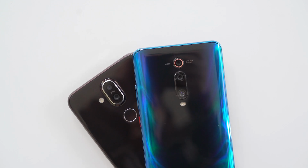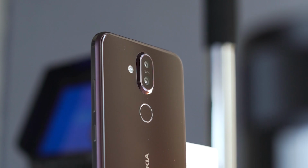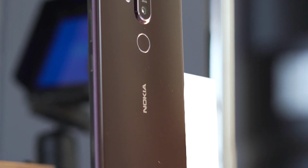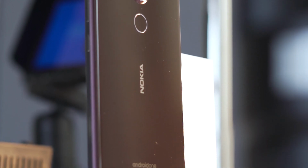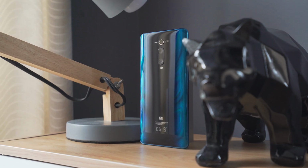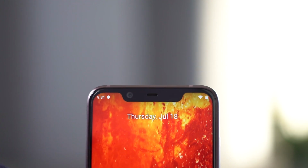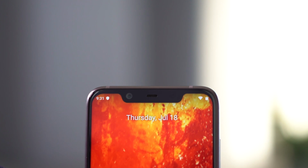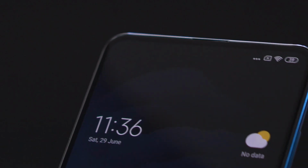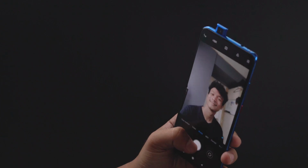At the back, both devices' rear cameras are positioned in the middle and placed vertically. For the 8.1, you'll find the dual rear cameras, LED flash, a rear-mounted fingerprint scanner, along with your Nokia and Android One logos. And for the Mi 9T, you'll find its triple rear cameras. In front, the 8.1 has a thick bar-type notch that houses the 20-megapixel front camera, call speaker, and sensors, while the Mi 9T achieves a true all-screen display by utilizing a pop-up selfie camera.